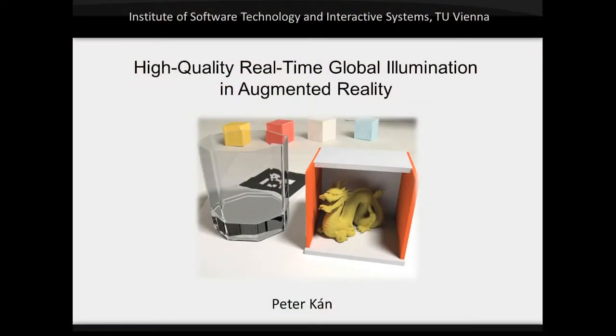Hello everyone, and thank you for coming. I would like to present you something about my PhD thesis, which I do at the Technical University in Vienna, Austria. I would also like to present something about my research group, what we do there and some projects, and also something about work which I do here.